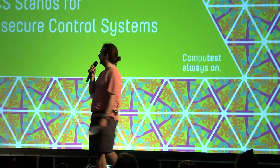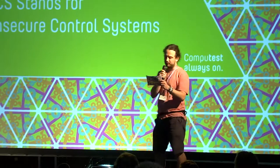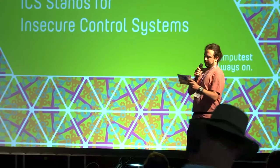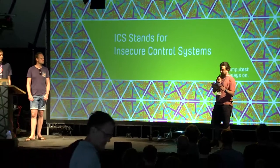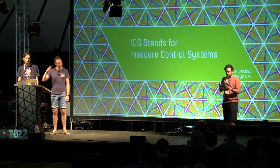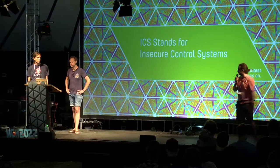These two folks here are two people who are well aware of the insecurities of ICS. They both come to us from Computest. They, in fact, compete in competitions to hack ICS systems, and they won this year in Miami, I believe. So I think we can all be impressed by that. Please give a good, warm MCH welcome to Thijs and Daan.